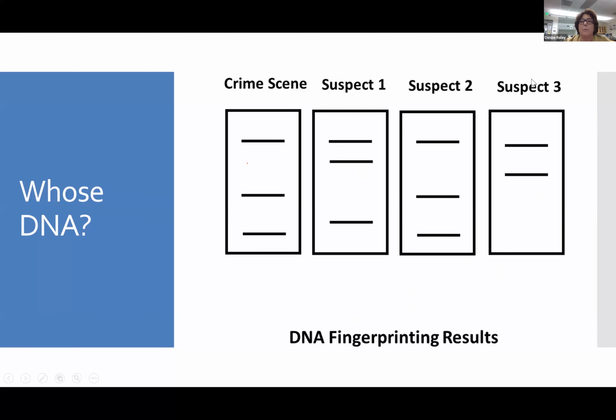But it might be that when they run this pattern through the database, they get another hit. Maybe this is a person that was already arrested in the past and their DNA is in the database. So this is how it works.